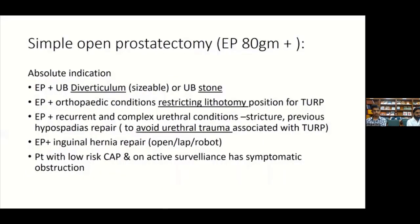So what are the indications of simple open prostatectomy? First, considering the size, but it is not the only indication. More than 80 grams is an indication for prostatectomy, but along with it there should be things like a urinary bladder diverticulum, bladder stone, and any orthopedic conditions that hamper the positions required for other endoscopic procedures like TURP.